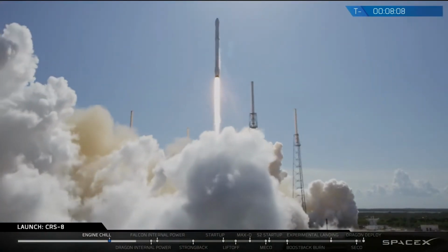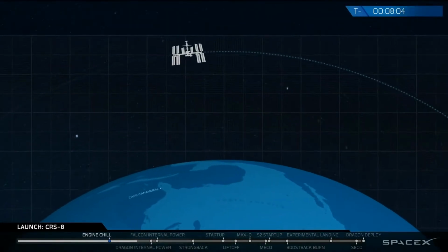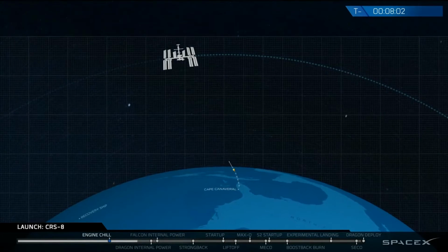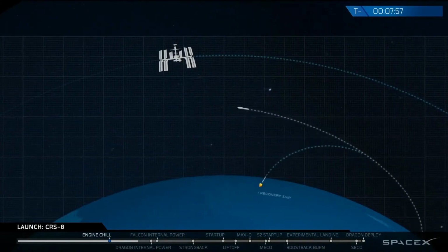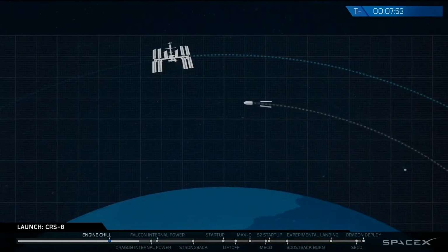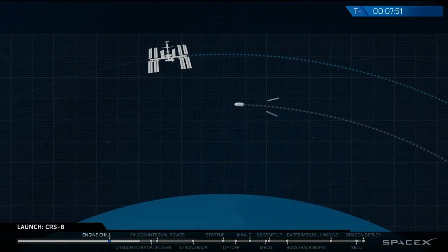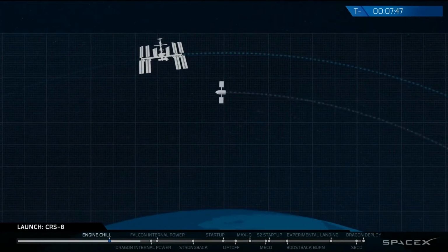Approximately 2.5 minutes after launch, the first stage is going to shut down. At this point in time, the first stage breaks away from the rest of the vehicle and heads towards the drone ship for an attempted landing. Meanwhile, Dragon is still attached to the second stage where it burns for approximately 7 more minutes. Once Dragon and the second stage have reached the Dragon insertion orbit, Dragon is then deployed from the vehicle.